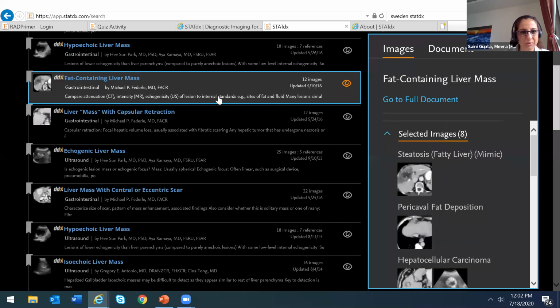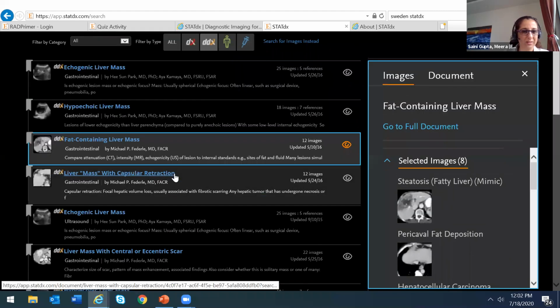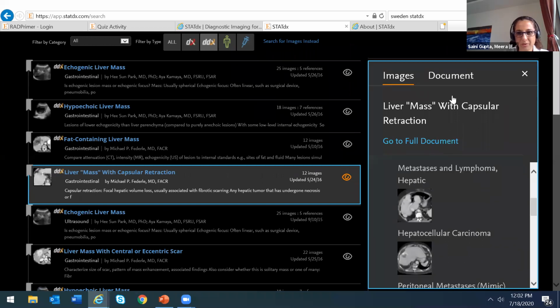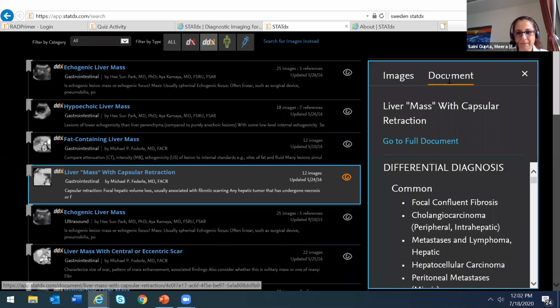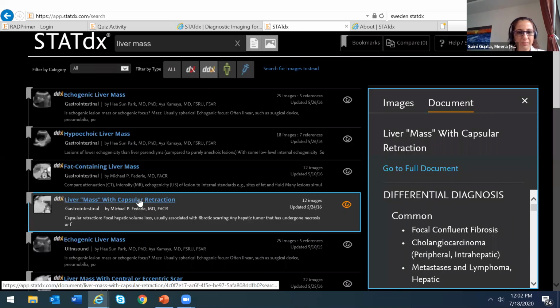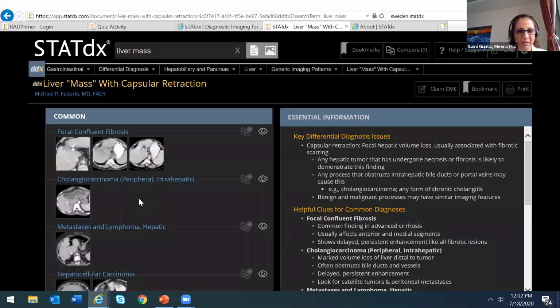So as I scroll down, let's say this is the one that looks like something I want to review. So I preview the images, I preview the write-up, and this looks like it's got a lot of the diseases that I'm looking at. And so I click on this, and this is the differential diagnosis that I've gotten.